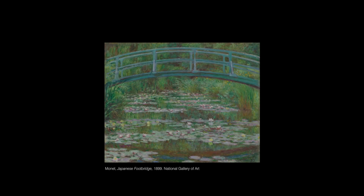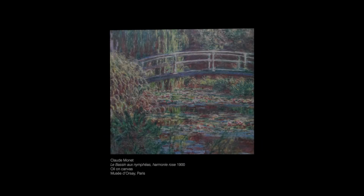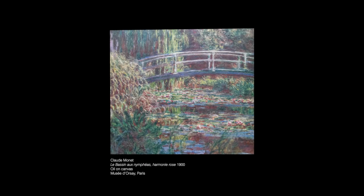Although he planted this area by 1895, he didn't paint it in earnest for almost 5 years, during which time the foliage grew in around it. In 1899, once the garden had matured, Monet started work on a series of 17 views under different lighting conditions.